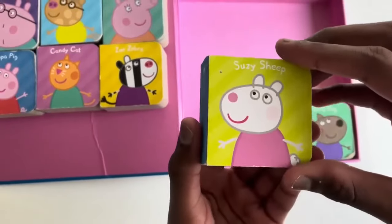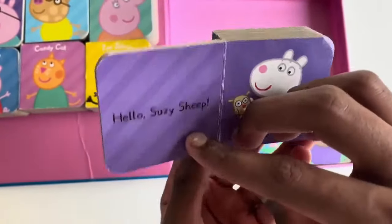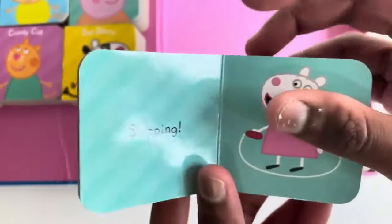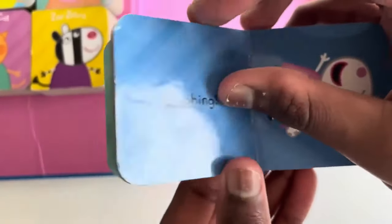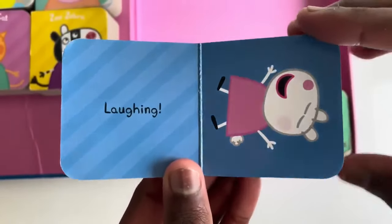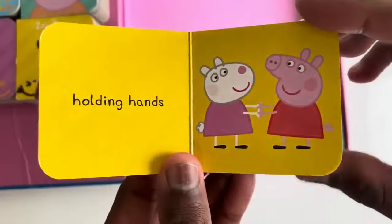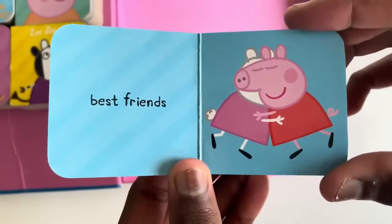Suzu Sheep. Hello, Suzu Sheep. Skipping. Laughing. Holding hands. Best friends.